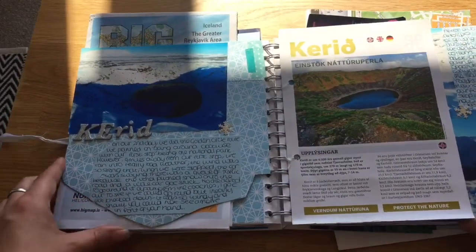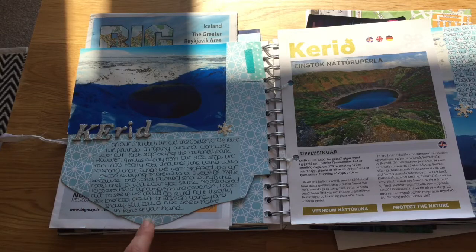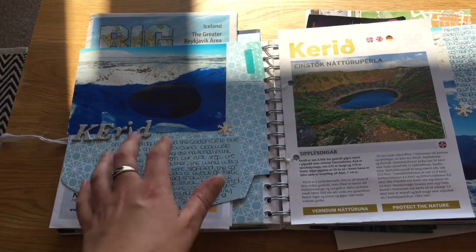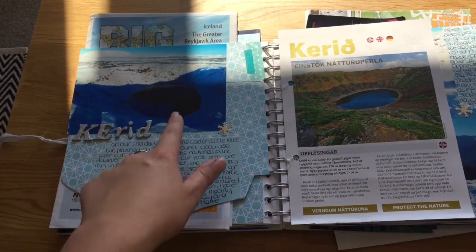And then the first sort of stop that we did on the route was Kerid, which is like a crater. It was really cool actually. We didn't intend on stopping there, we intended to go the other way around, but because of the weather we had to go the opposite way around. But we managed to see this place, which was cool.